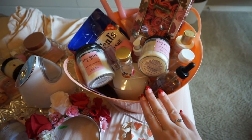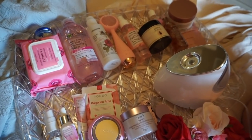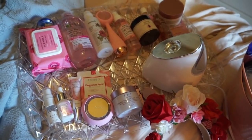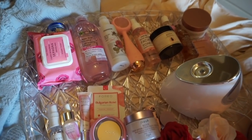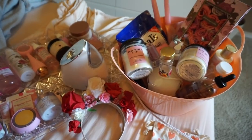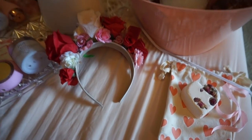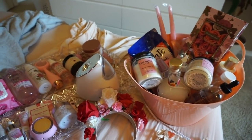So I will show you that once I get that set up. And then first I'm also gonna do a rose facial. So I have every single step of an extremely intense skincare routine, all rose products. So I am beyond excited, to say the least, but I wanna get everything set up right now and clean up so that I can have a relaxing little Galentine's evening.